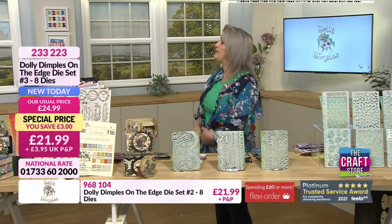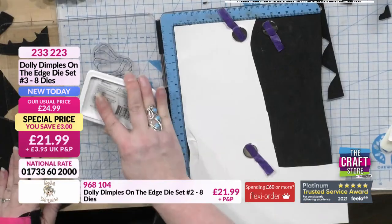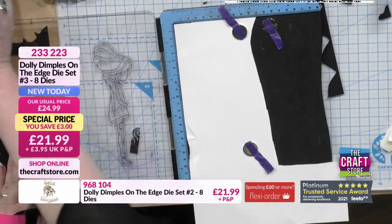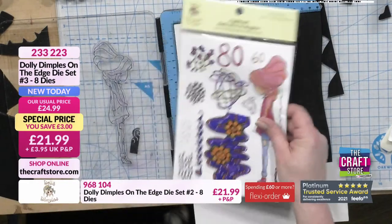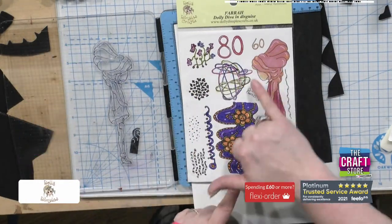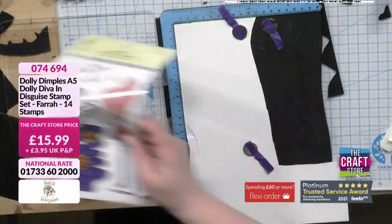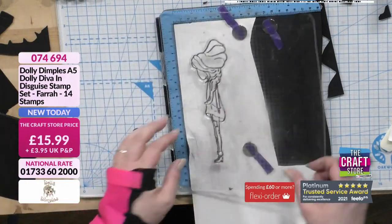Charmaine, we've got about 5 minutes left. Okie dokie. So I've been rushing. I'm using stamp set Farrah. So this is Farrah, and she's got all these twiddly bits to go with her. She has her face separate, so you can tilt her around, or you can just use her face random, if that makes sense. So we pop that one in.